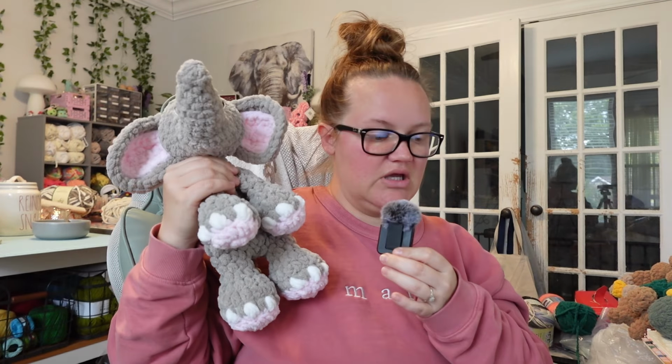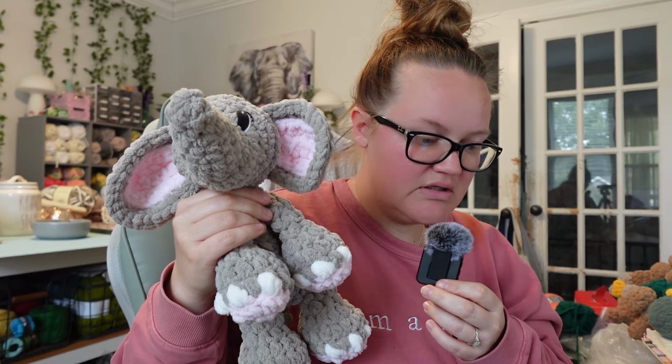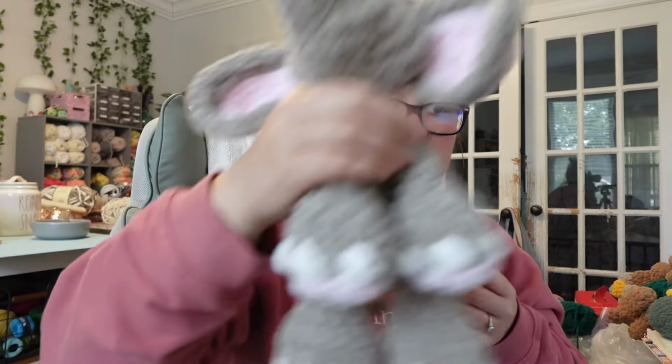So with that said, I also got a custom order for an elephant snuggler from one of my mom's friends that I needed to get out this week. So I went ahead and batch prepped elephants, and I made 4 actually. I think I only had 2 on my list, but this is the custom order.